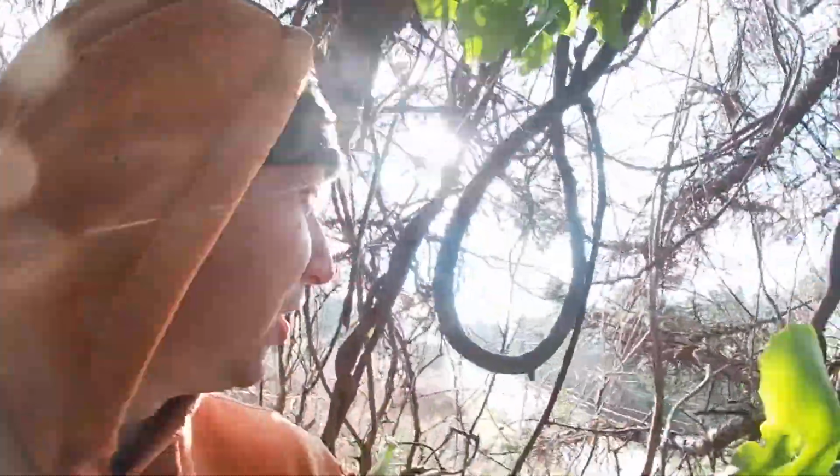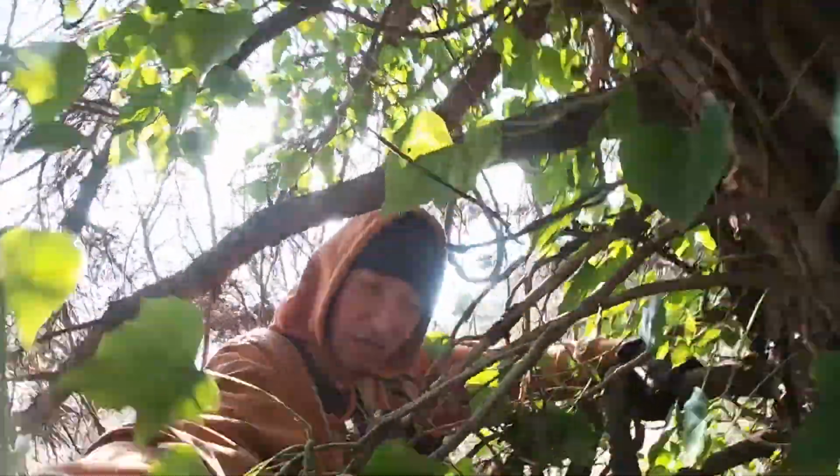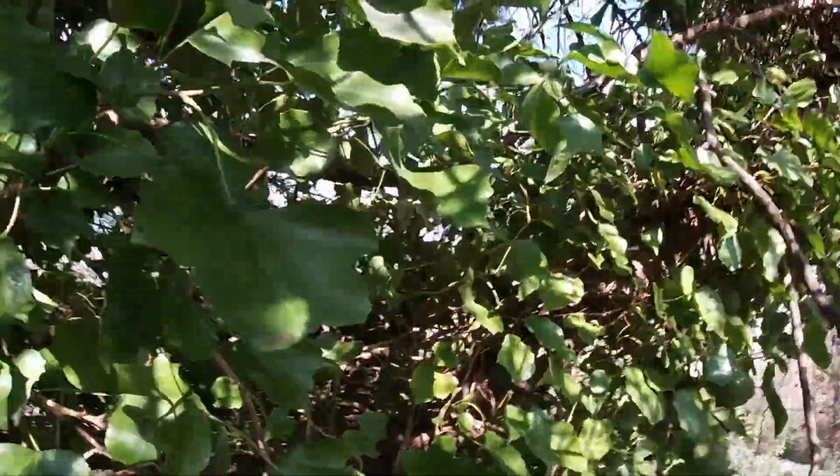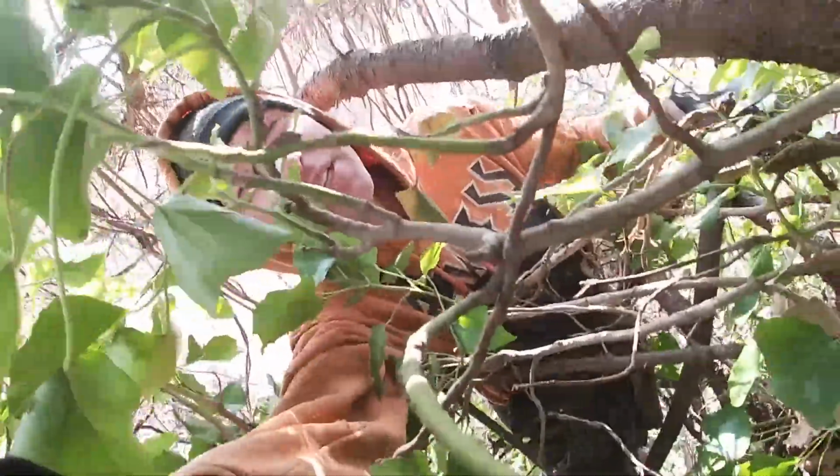It's getting a little windy. Okay. Getting a little bit windy up here. I'm gonna switch over. Is this branch alive? No, that branch is dead. That branch is dead. I'm going over there anyway. I don't care. What are you gonna do?